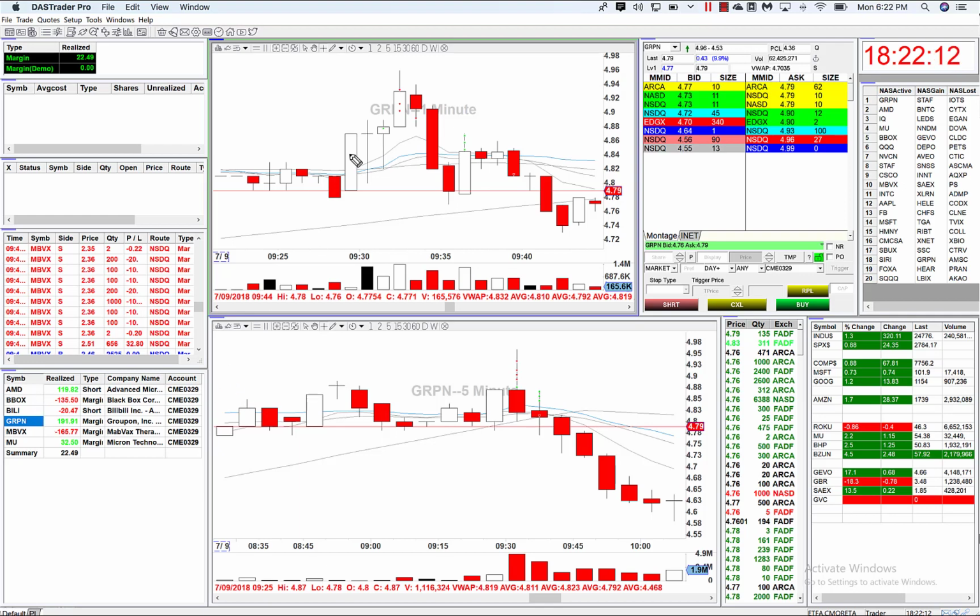So on GRPN, I went long here. We all in the chat room saw this buying pressure above the VWAP, so it looked like a good possible long, and it did turn out to be a good move. I went heavy because you can really manage your risk. As you can see here, you're not moving a lot of cents, just a few cents.